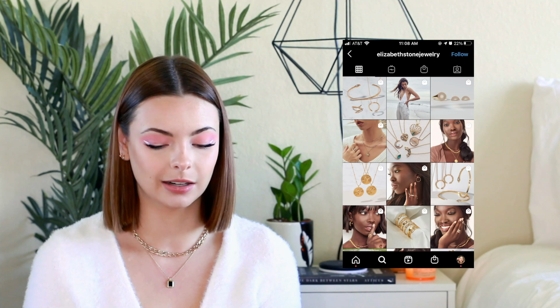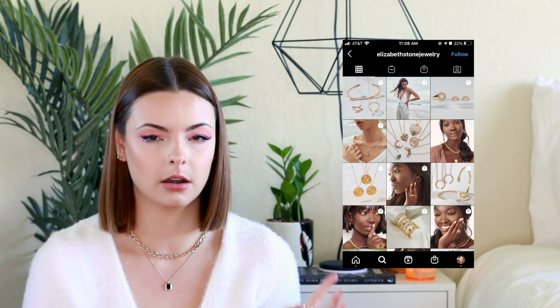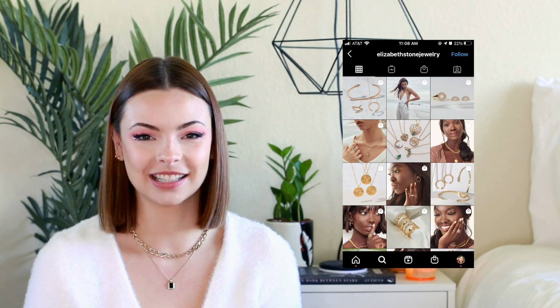The next brand I want to talk about is Elizabeth Stone Jewelry. This one is a little bit of a bigger brand, but not big, if that makes any sense whatsoever. So Elizabeth Stone makes different kinds of jewelry. She does use some natural materials in her jewelry, like gemstones, like opal, labradorite. I absolutely love their pieces. It's gorgeous.